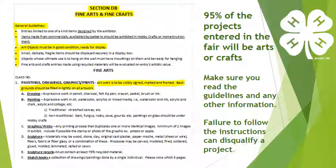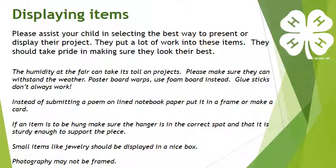The other thing that I want to make note of is that artwork is to be visibly signed, matted, and framed. Background should be filled in lightly on all artwork. So on our example, it's not signed, it's not framed, so in other words, it's not ready. But once you have all of that done, you'll be ready to move on to the next step. Again, remember, the failure to follow the instructions can disqualify a project.